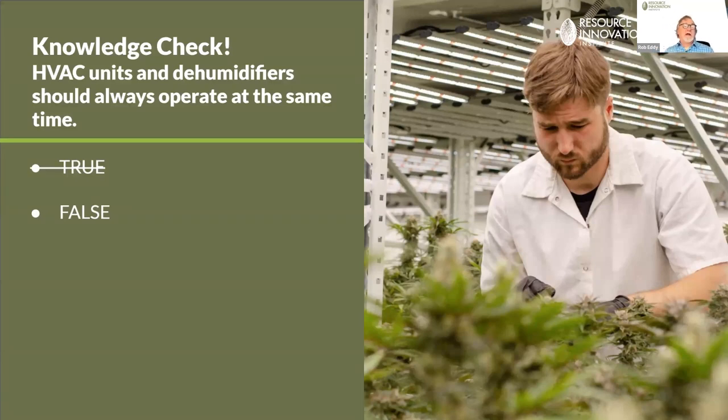Knowledge check. The HVAC units and dehumidifiers should always be operated at the same time. Good job, folks. You got that right. That's false.